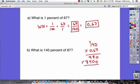And now we can go ahead and add. So 0 plus 0 is 0. We've got 8 plus 0 is 8. 9 plus 4 is 13. We're going to carry the 1. And 1 plus 8 is 9. So we get an answer of 9,380. But wait, if you said what is 140% of 67 and you had an answer of 9,380, that should seem way too big.